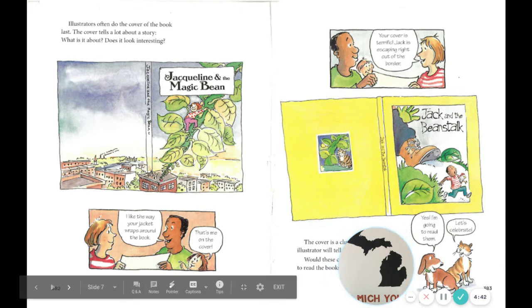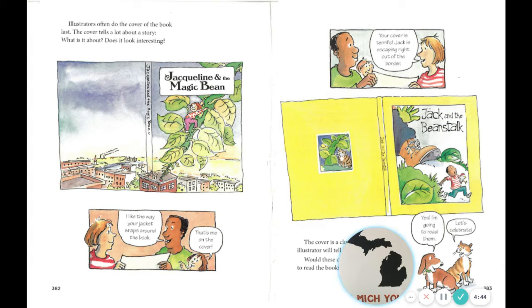Illustrators often do the cover of the book last. The cover tells a lot about a story. What is it about? Does it look interesting? I like the way your jacket wraps around the book. That's me on the cover. Your cover is terrific. Jack is escaping right out of the border. The cover is a clue to how the illustrator will tell the story. Would these covers make you want to read the books? Yes, I'm going to read them. Let's celebrate!